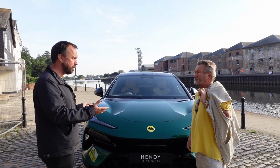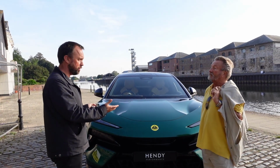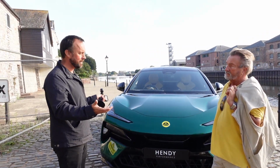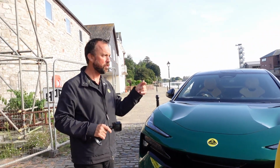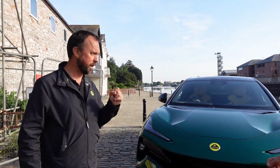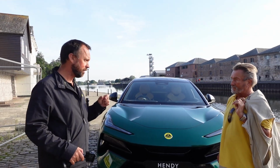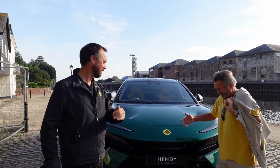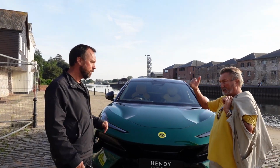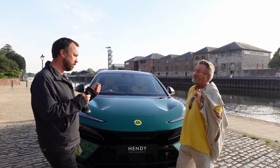So you can plug into a 350 kilowatt charger and do almost a full recharge in less than 20 minutes. So when you're going to Austria, pull in, on charge, coffee, cappuccino, steak bake, and off you go. Regenerative braking, yep, so it recharges. Multiple stages of regenerative braking.